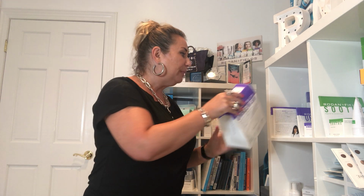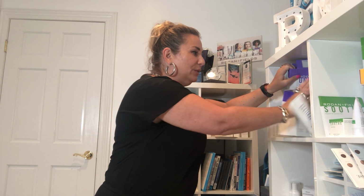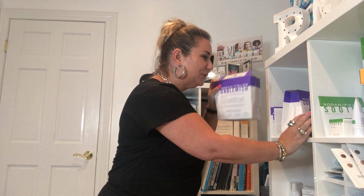Then you have the dual pump, which is really the magic and what makes our regimen brilliant. Watch, everything's gonna start flying down, of course. So this is our dual action pump, dual intensive acne treatment. And they're in two separate chambers, because you have benzoyl peroxide in one chamber and you have other key active ingredients in the other chamber.